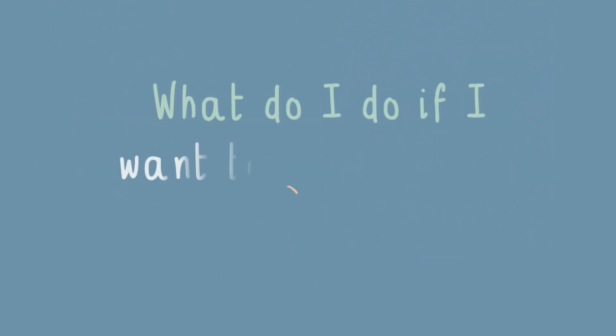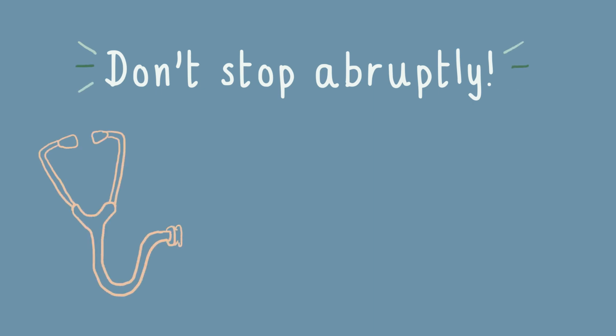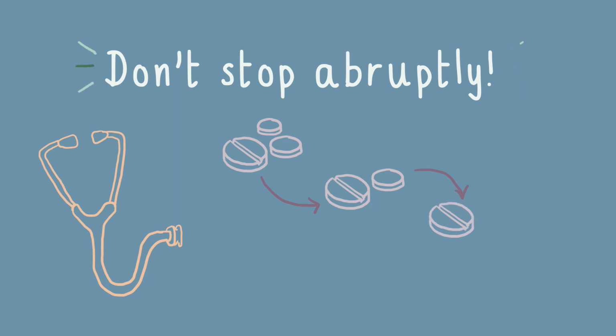What do I do if I want to stop taking methylphenidate? Don't stop methylphenidate or any medications without consulting your doctor first. Stopping methylphenidate abruptly or immediately can result in withdrawal symptoms. Your doctor can advise on how you can slowly reduce your dose until you're no longer taking methylphenidate if that's what you choose to do.